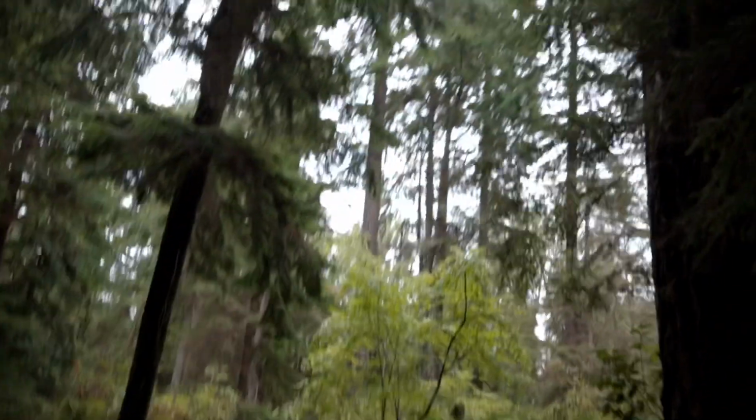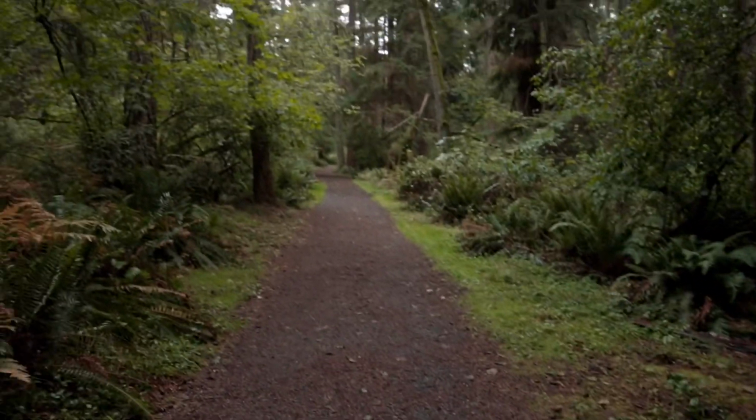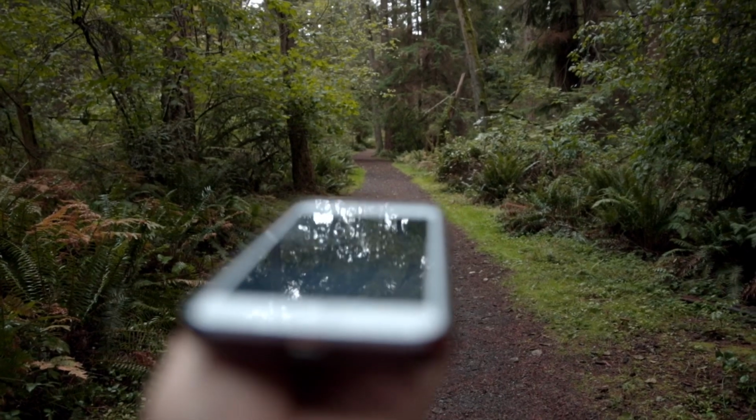Alright, so this is a good place to show you guys. It's coming down a little hard. I'm trying to stay here where all these branches are at, so you can see. And so let's take our phone out right over here. I do have a pop socket, so all you guys have to do is bring your phone right over here.